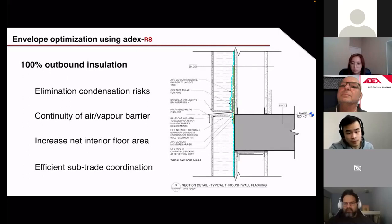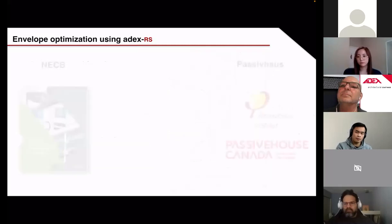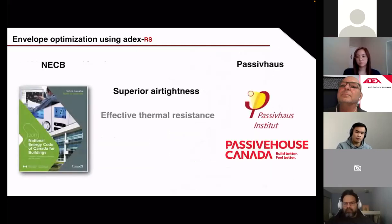Now, how do we increase that space? Well, if we were talking about a passive house job here, perhaps you might require a 10-inch thick wall cavity. But the further we insulate on the outside, we can reduce that 10-inch thick wall cavity to perhaps 6 inches. Now we've just gained an extra 4 inches all around the perimeter of the building. It sounds like a minimal amount, but it actually adds up to a lot of square footage, especially if we're talking about a high rise.